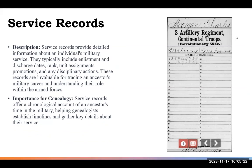The next one we have are service records, which provide detailed information about an individual's military service. They typically include enlistment and discharge dates, rank, unit assignments, promotions, and any disciplinary actions. These records are invaluable for tracing an ancestor's military career and understanding their role within the armed forces. Service records offer a chronological account of an ancestor's time in the military, helping genealogists establish timelines and gather key details about their service. The one here is for, and I'm probably going to get this wrong, my many times great grandfather, Charles Morgan, who fought in the Revolutionary War. And we'll see some more of this record later.